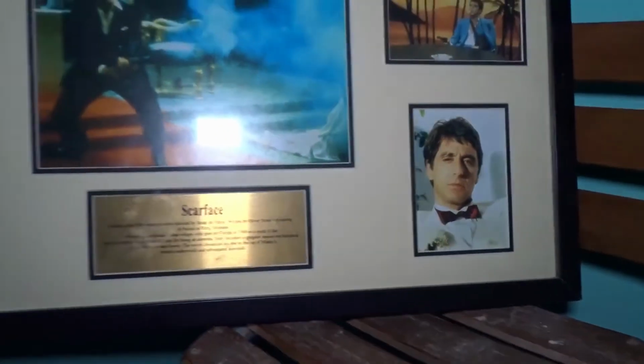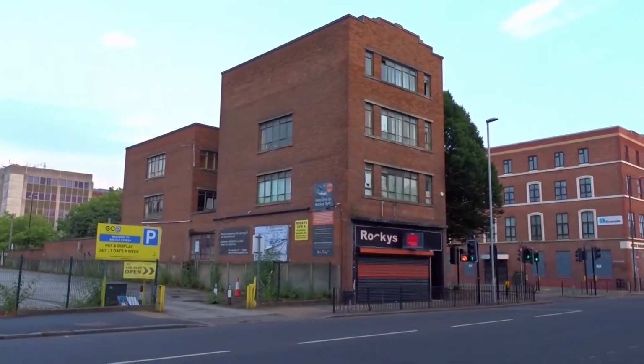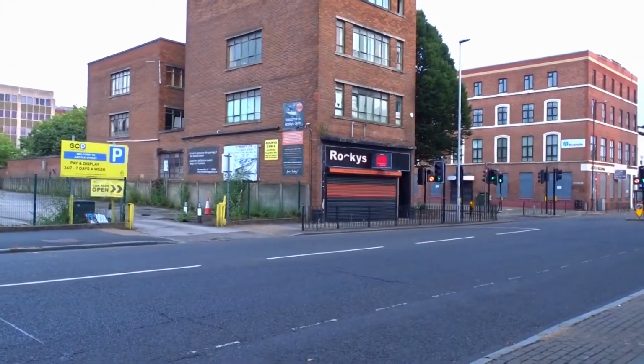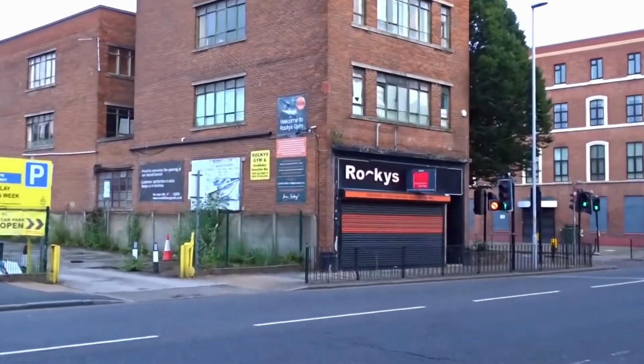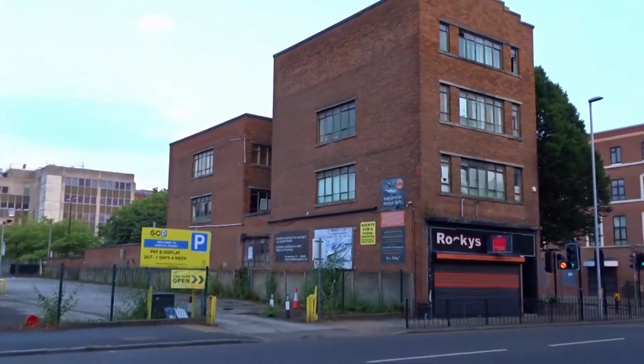Oh, Al Pacino, sorry. That's a car in front of that. There's the building that's just been on, everybody. It's called Rocky's. Window. Right, on to the next one.